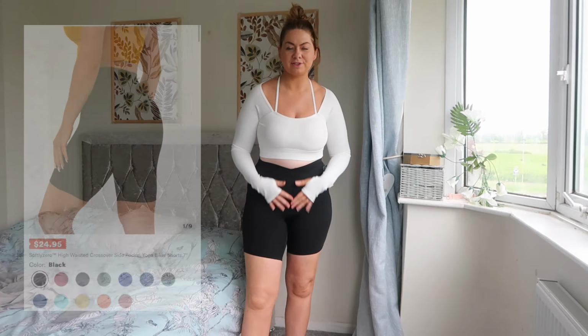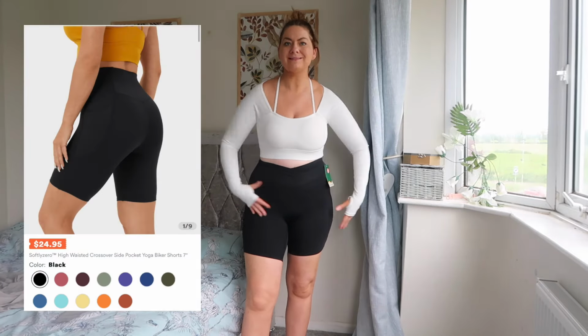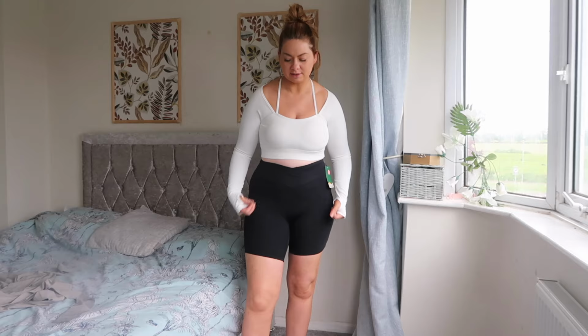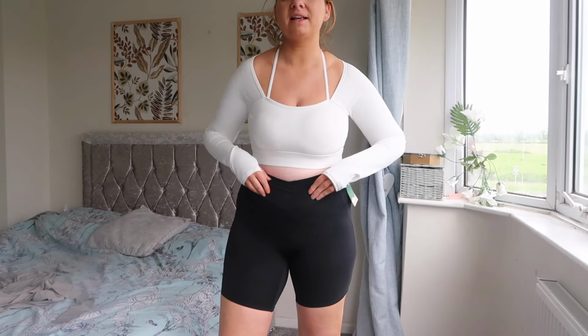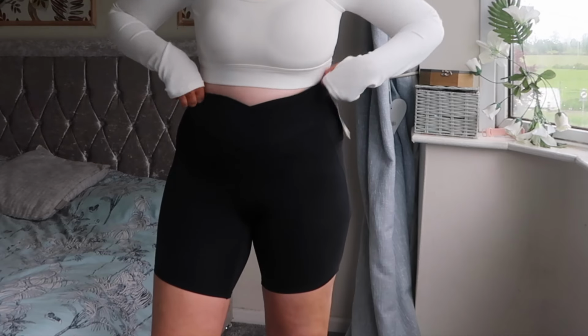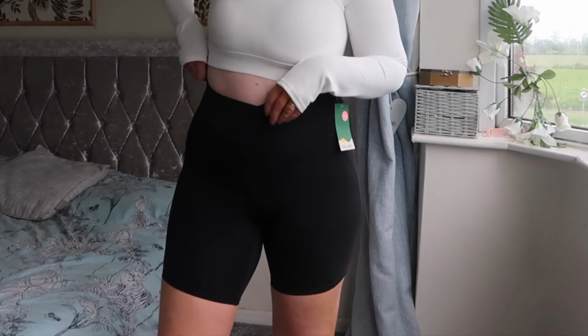Okay, so we have our first pair of shorts. These are more like cycling shorts. I do have some which are a little bit more flared if you are not a massive fan of the tight cycling shorts. They're comfy. Again, they've got that crossover just here, so they're coming nice high waisted.